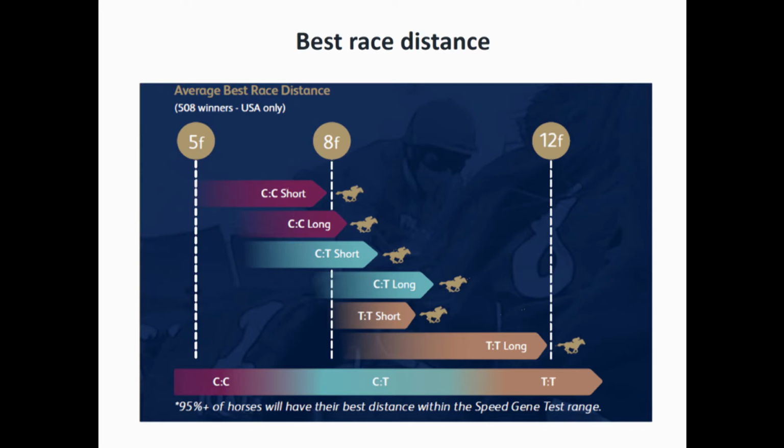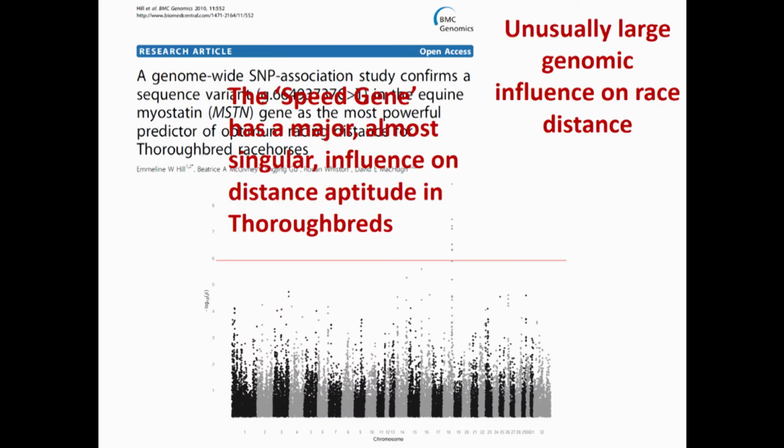They're quite different distance ranges in different regions of the world because of the different race patterns in each region. And so therefore, we do recognize that it's not just genetics that's contributing to distance, it's the opportunity to race over certain distances as well. So the environment does play a minor role as well in this particular situation.